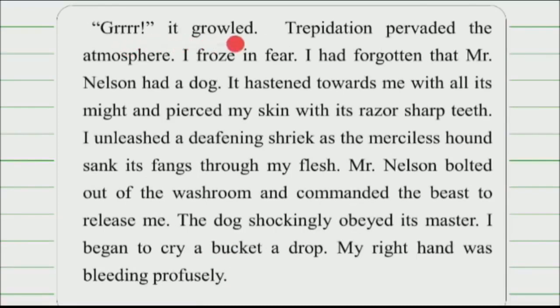"Grr," it growled. Trepidation pervaded the atmosphere. I froze in fear. I had forgotten that Mr. Nelson had a dog. It hastened towards me with all its might and pierced my skin with its razor-sharp teeth. I unleashed a deafening shriek as the merciless hound sank its fangs through my flesh. Mr. Nelson bolted out of the washroom and commanded the beast to release me. The dog shockingly obeyed its master.